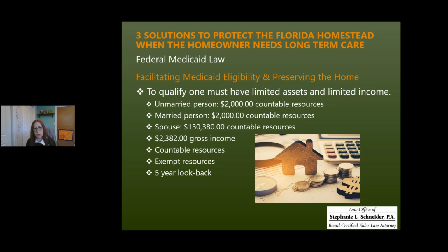So today we're going to focus on how we facilitate people meeting the eligibility standards while simultaneously helping them preserve the home, which is the most treasured asset. So Medicaid is a federally funded program in which the federal government provides funding to the states. In Florida, we receive about 3/4 of our funding from the federal government, and the remainder is provided through our state Medicaid budget. To qualify, a person has to have limited assets and limited income.